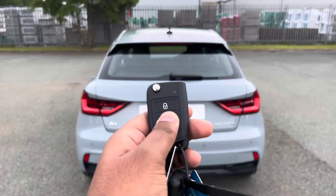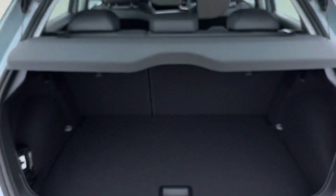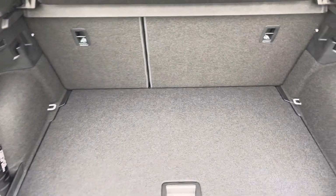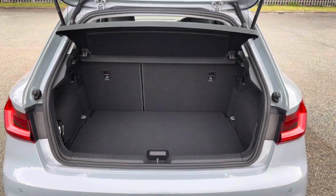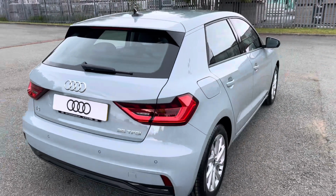To access the boot, just hold down the button on the key or use a soft release on the hatch. This has a large boot with 335 litres of space, so there's plenty of room for adding your shopping or even a pushchair, while folding down the rear seats means you can add in those larger and longer items, such as flat pack furniture. And once you've loaded everything, just pull down to close. Overall, this is a really stylish small hatchback.